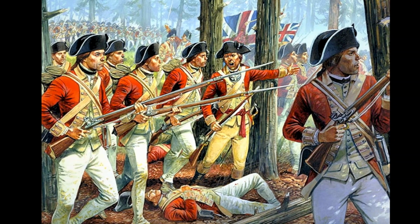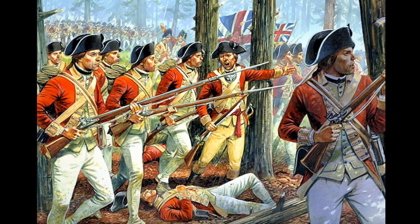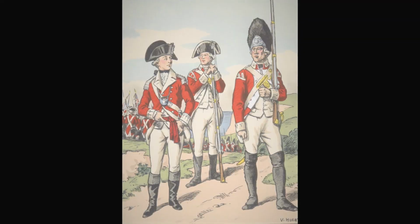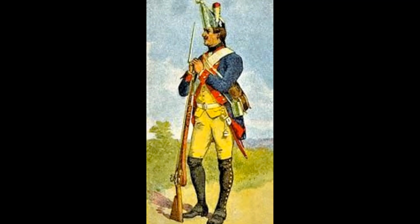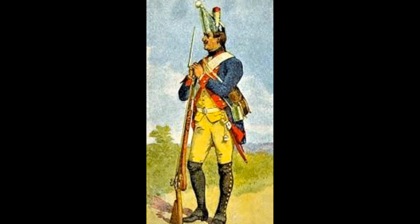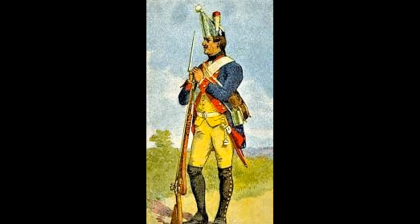But once word reached the colonies regarding the use of the German auxiliaries, the enraged colonists now had a different view on the conflict. The home government was now sending foreign troops to fight them in what they had regarded as an unfortunate internal conflict which could still be resolved without continued bloodshed. But now, many regarded the use of the German auxiliaries as a sign of the home government's intention to crush the rebellion whatever the cost.